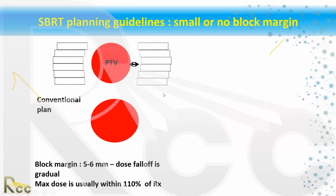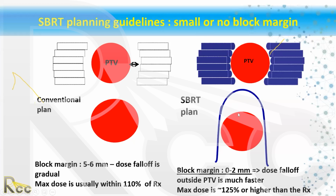Okay, so another very important point with SBRT planning is that you want to use a small or no block margin. In a conventional plan, you have a block margin, right? And the block margin accounts for fall off beam penumbra, right? And your maximum dose is generally within 10%. You want to keep your homogeneity within about 10% in a conventional plan. In a radiosurgery SBRT plan, you want to use a very small block margin of 0 to 2 millimeters, or even smaller than that, a negative block margin, because you want the dose to be pushed up.